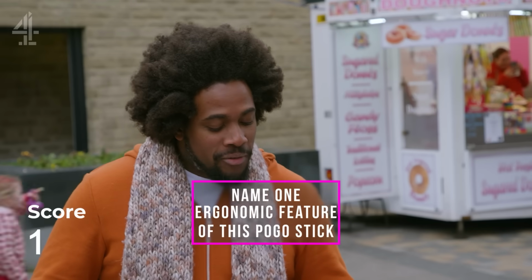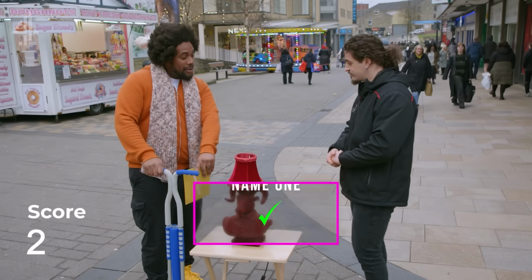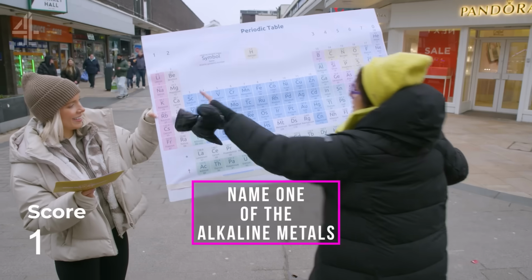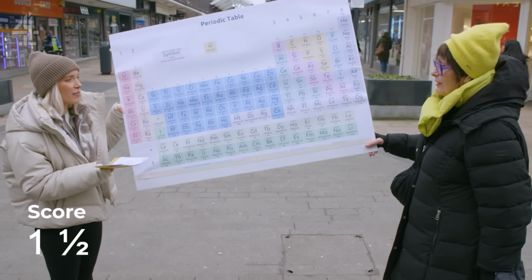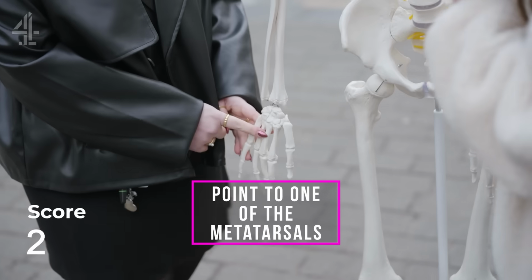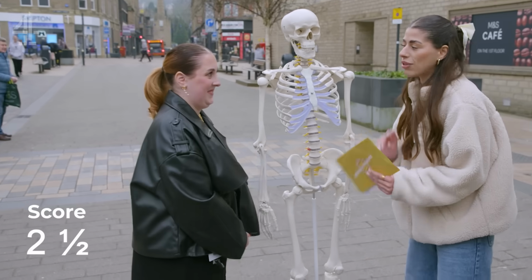Name one ergonomic feature of this pogo stick. The finger holes. Exactly, the finger holes. Well done. Name one of the alkali metals. Zirconium. Oh, you were right over this side. I know alkali was over that end. Do you get half a point for that? Point to one of the metatarsals. That's a carpal. The feet. Yes. Lovely, amazing. Do you know what? I'm going to give that a half point.